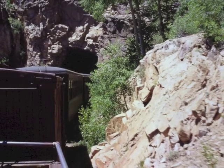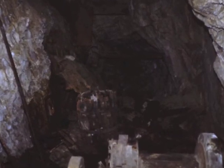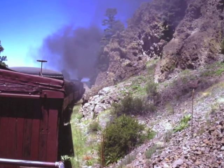This is one of the tunnels, what they look like inside. It gets very dark in the long tunnels. In English, we have a saying, "We see the light at the end of the tunnel," meaning that things are going to get better. Steam engines produce smoke when pulling uphill.